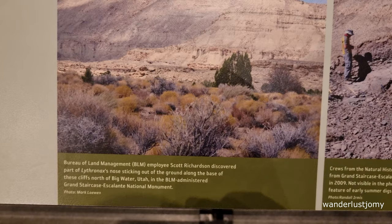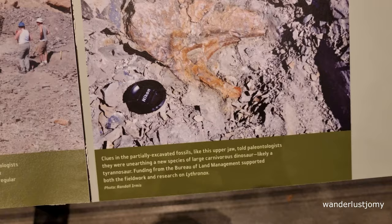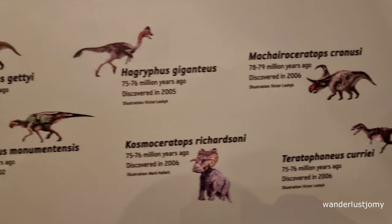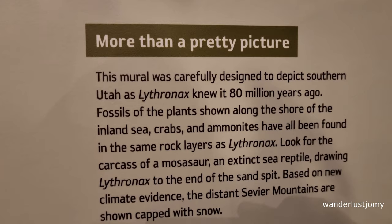Lythronax is an extraordinary dinosaur that once roamed ancient landscapes. Lythronax, whose name translates to King of Gore, was a fearsome predator that prowled the land millions of years ago. This dinosaur, part of the Tyrannosaurid family, commanded attention with its impressive size and distinctive features. With its powerful jaws lined with sharp teeth and its imposing stature, Lythronax held a dominant position in its ecosystem.